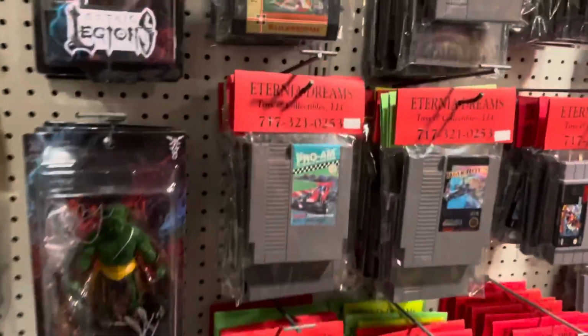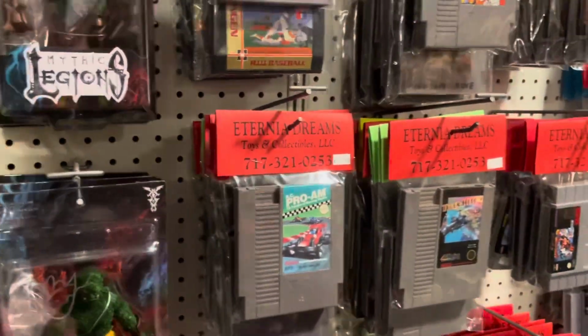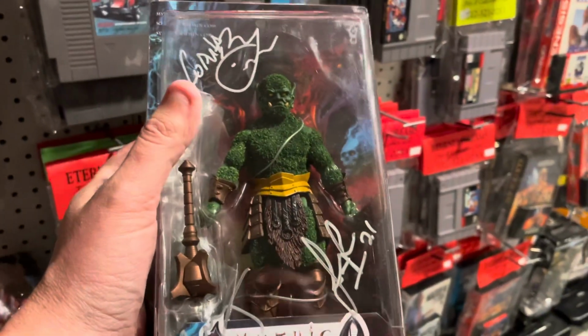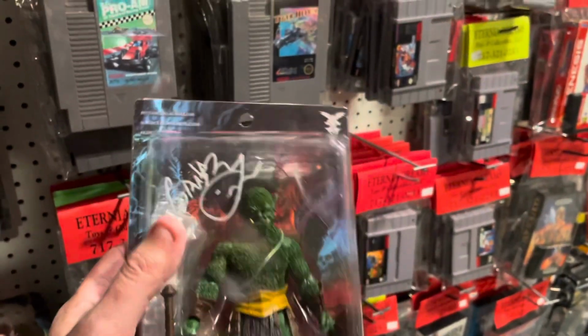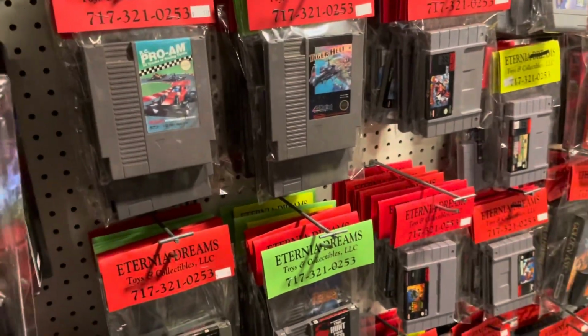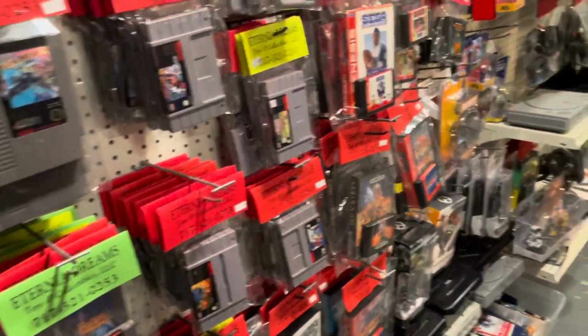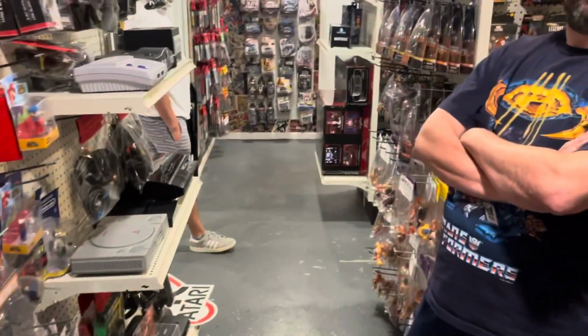Retro games. Nothing too crazy. Mythic Legions. Awesome line. But man, are they expensive. I mean, I don't think you can find a figure now for less than $100 each. Nothing too crazy with the retro games. A lot of just basic stuff.